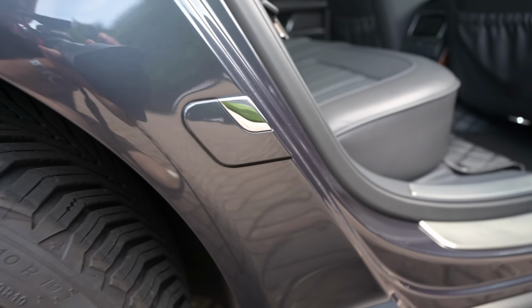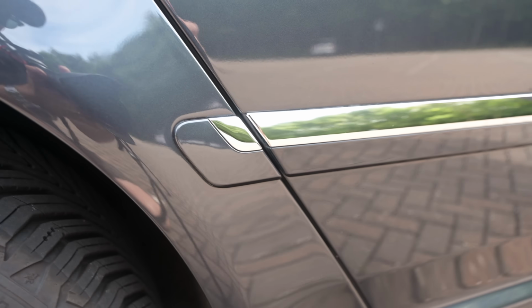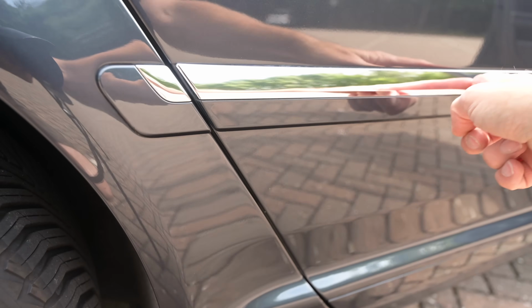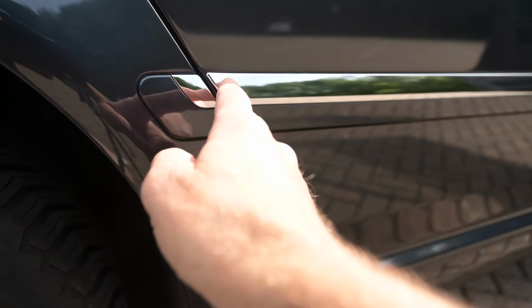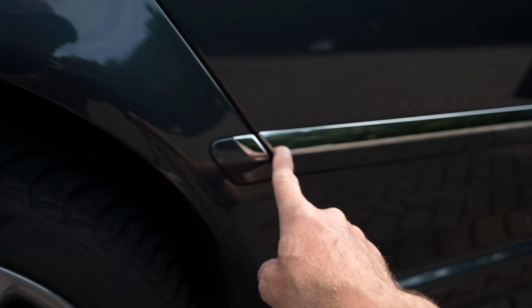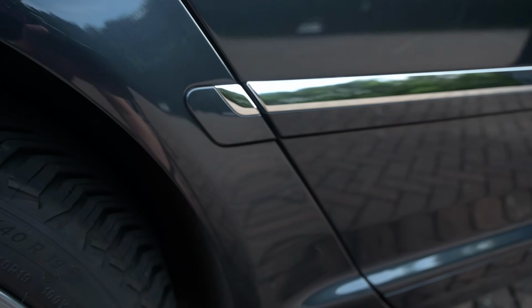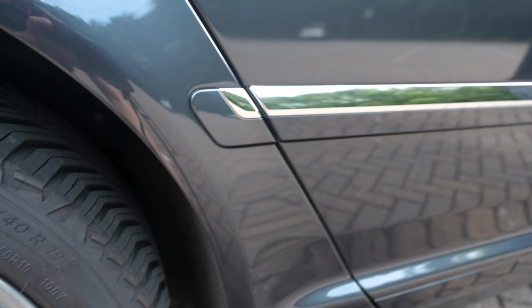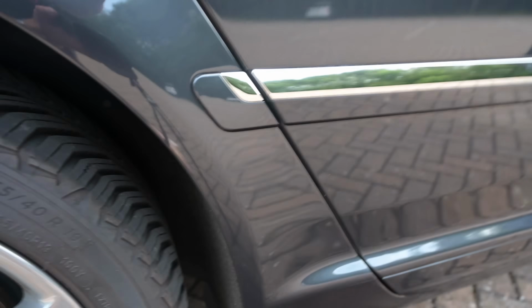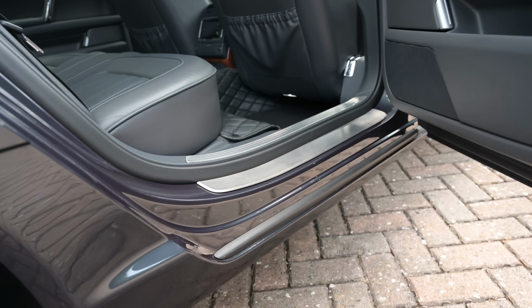One little detail as we climb in is the attention to detail just here, and the fit and finish of this entire car. We've got the chrome strip, the swage line that runs down the length of the vehicle, and it doesn't just end here on the back of the door. They've taken the time and trouble to add 1.5 centimetres of chrome to the rear wing, which is almost pointless, but it completes the look, and it's an expensive car that looks and does feel very expensive.